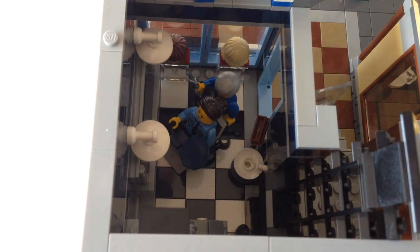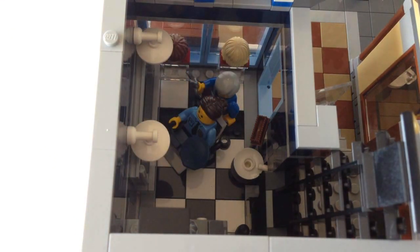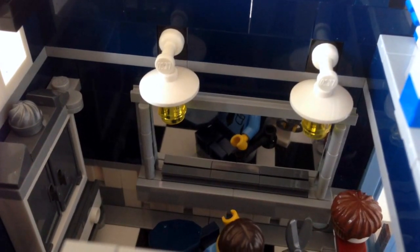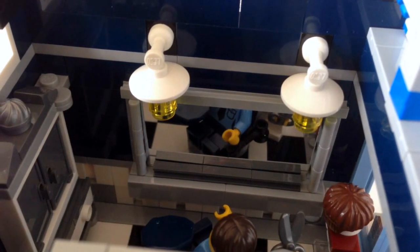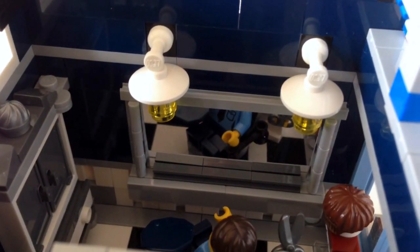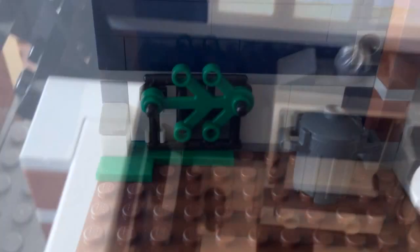You can just about see in the window they've got 2 example hairstyles that you can switch out for your minifigures, so they can come in with one set of hair and leave with a different set of hair. Down here you have a sink and a broom. Here you can see the barber's mirror just beneath these lights. Look how reflective it is, absolutely perfect. This is just a big panel piece held in place by various clips and special types of plate. This is a little cupboard with nothing inside it.